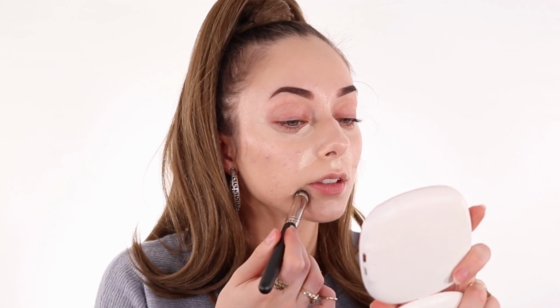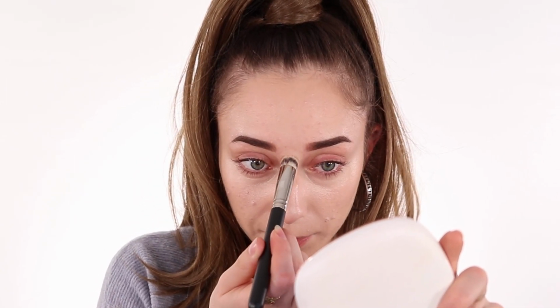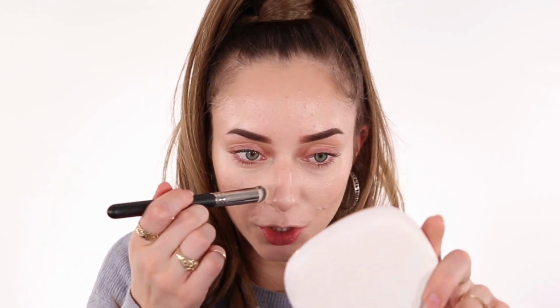A little teeny packet brush. I'm like, shoot, I should have started with this because when it dries down, it just dries down and it's so hard to move. Do I look flawless yet? I was like, powder, but I'm like, no, we're not done with the creams yet. So we're gonna go with Hourglass, okay?